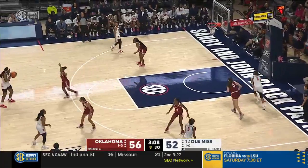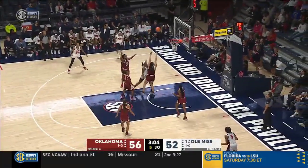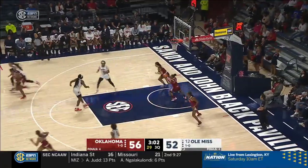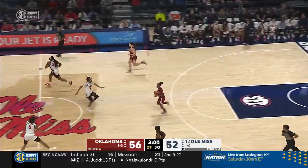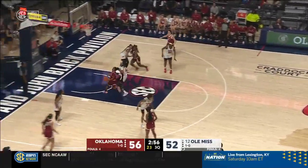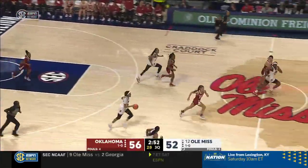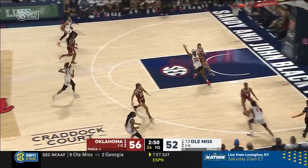Collins leading the way for Ole Miss with 13 points. Kennedy Todd Williams has 11. Those are the 2 players in double figures. And Richardson not able to get that one to go. On the other side, Sahara Williams has 11. She and Skylar Vann with 15 are the 2 players in double figures for the Sooners.